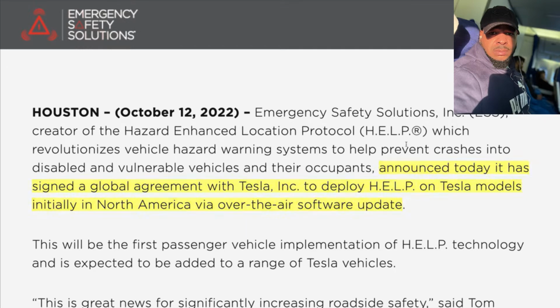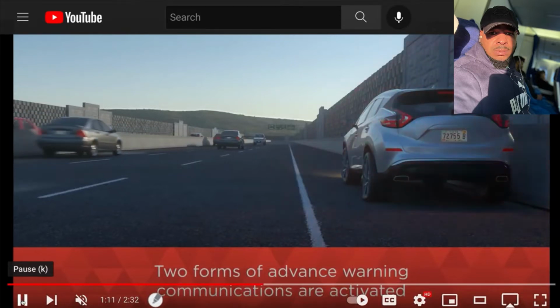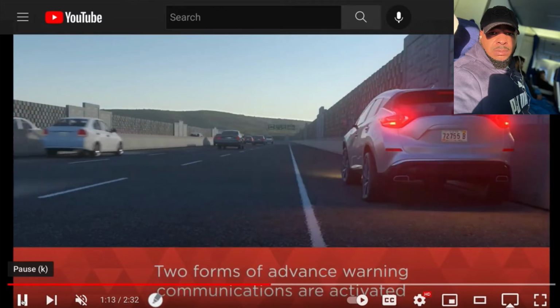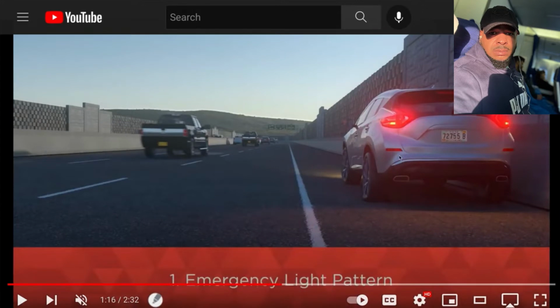So what this is, basically, is a redesign of the hazard system for vehicles that are stopped on the side of the road. They show a quick video here. Let me play that quick. That can demonstrate how they're adjusting this. Normally hazards are relatively slow in terms of how often they're blinking. You can see here that this is what the HELP system does instead. So a much more rapid rate of blinking.